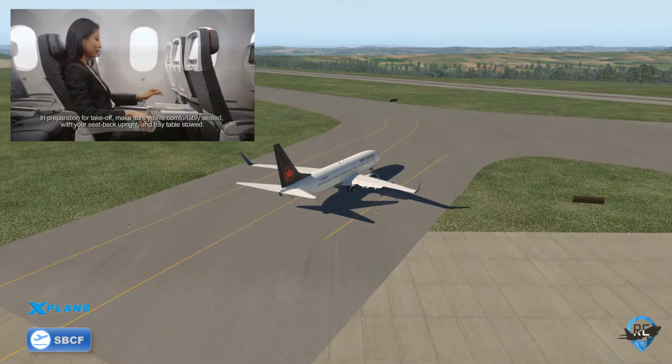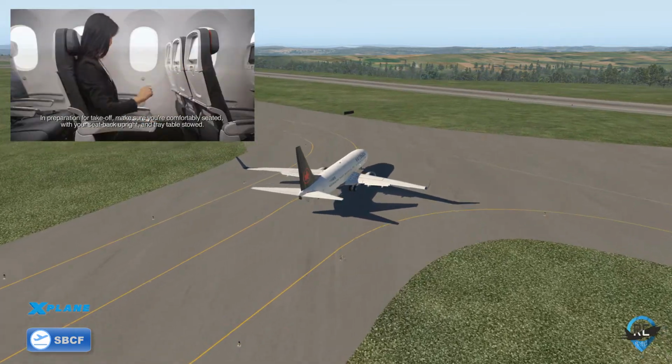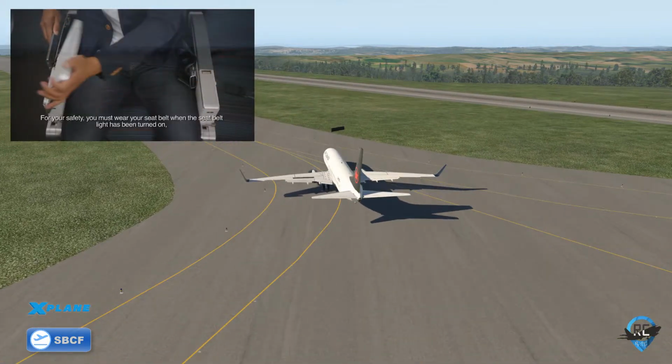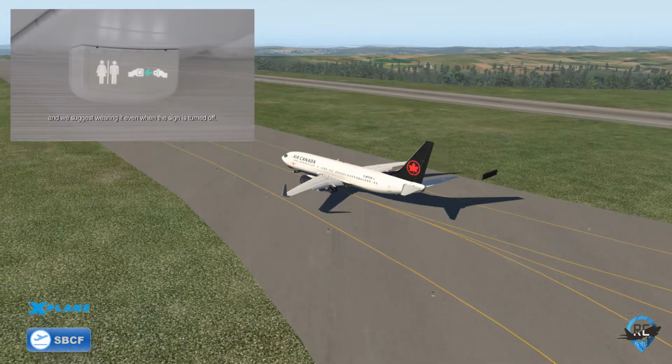In preparation for takeoff, make sure you're comfortably seated with your seat back upright and tray table stowed. For your safety, you must wear your seatbelt when the seatbelt light has been turned on, and we suggest wearing it even when the sign is turned off.